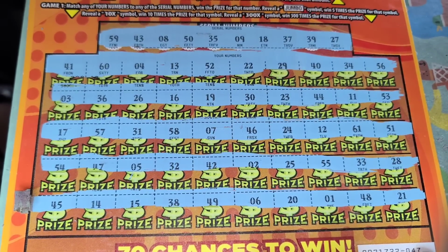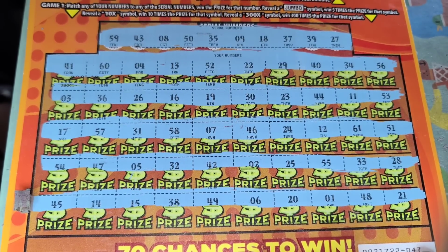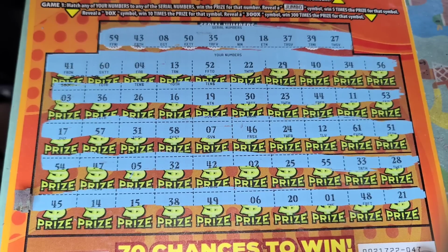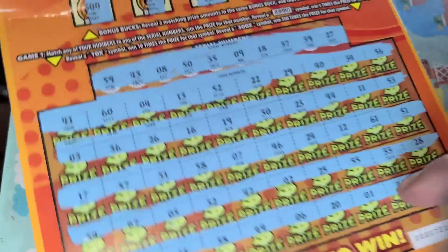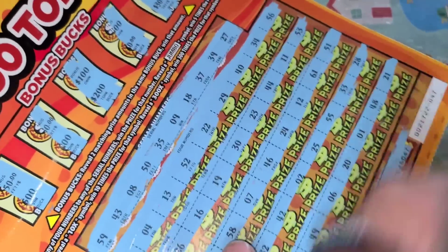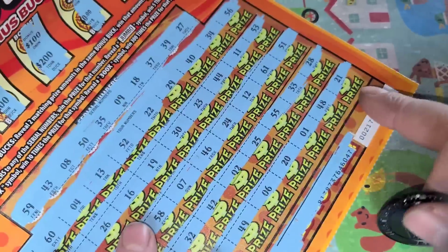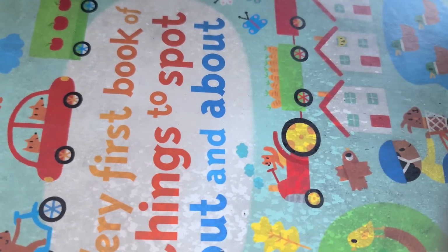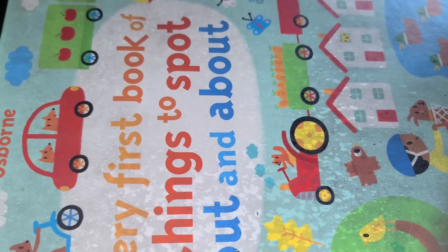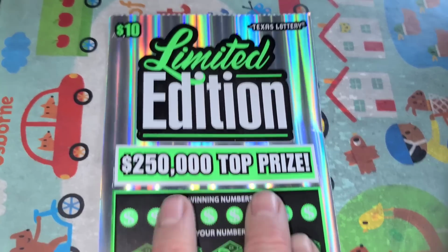1, 6, 20, 21, 48. Nope. 14, 15, 38, 45, 49. Nothing. All right. Nothing on 47. That old boy got 48. So, I don't know. Depending on how long this takes, we might not get the chase on that one. Let's go to Limited Edition.